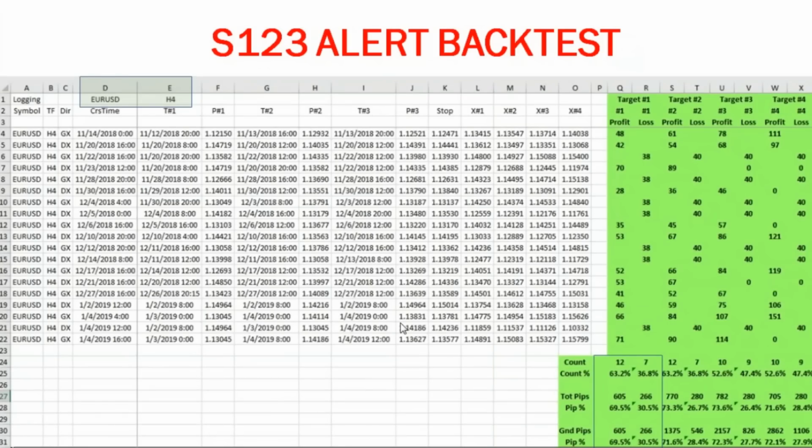Now this little graph chart here is an Excel spreadsheet. George backtested the Simple 123 over a period of time on the Euro USD on the 4 hour time frame, and this was a series of about 18 trades. The bottom line here was the number of trades, total number of pips, and the percentage winners and losers. Using different targets, we're averaging in the 65 to 70% win rate, which is just phenomenal.